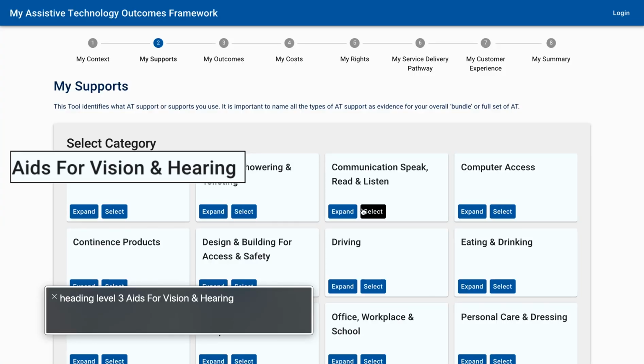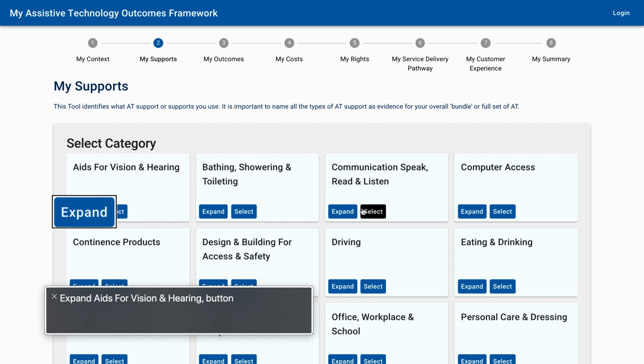Group. Heading Level 3. Aids for Vision and Hearing. Expand Aids for Vision and Hearing. Button. Select Aids for Vision and Hearing. Button.